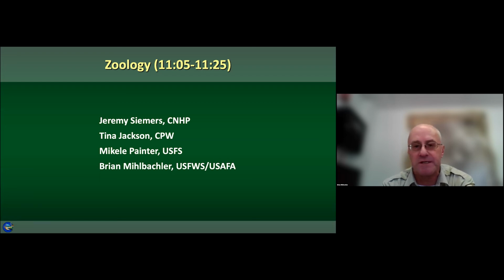Rob's done a lot of work on telemetry, upland fire effects, some genetic sampling, and trying to utilize camera trapping to determine occupancy on the installation, and all of that good information has really supported those efforts.